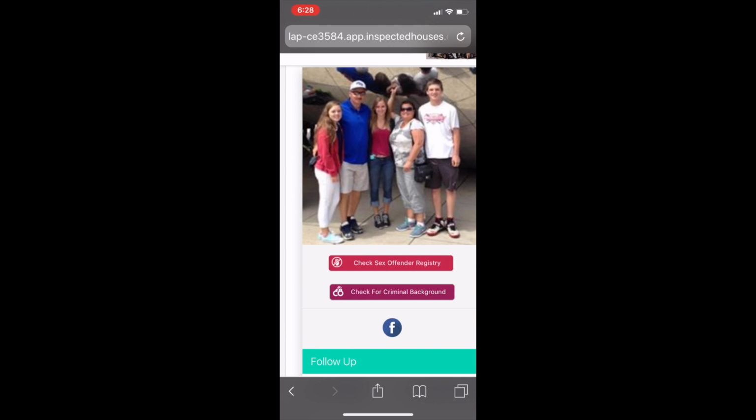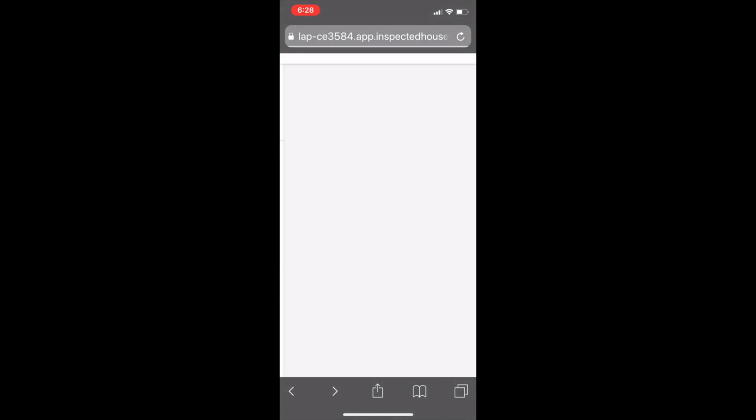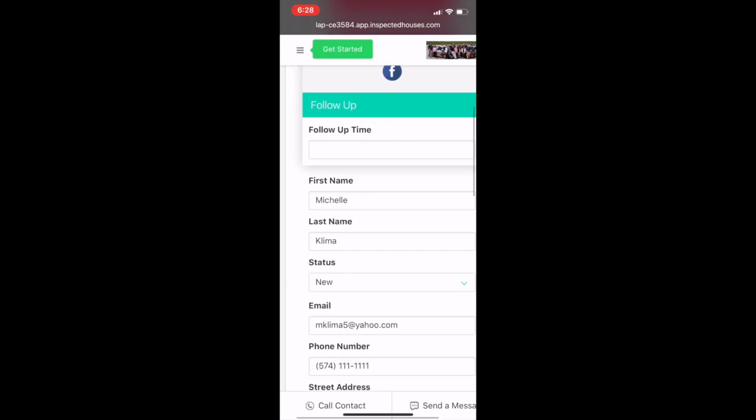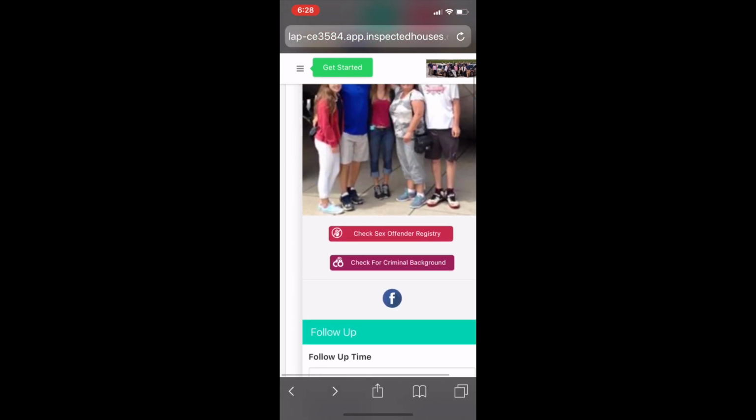And then also with a click of a button, you can connect to the person's social media. We connected to her Facebook account, and obviously, if I was logged in, I could learn more about that person via social media. So anyway, those are some safety features that we built into the system.